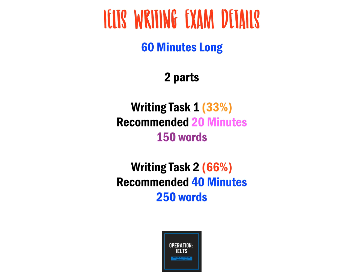So that means to be successful in this writing paper, you have to be able to use every single second of the hour to your advantage. Not only when you're writing, but also when you are planning and when you're editing as well. Those 2 parts of the exam, the planning and the editing at the end, are extremely important, and we're going to go over them in more detail in the future. Now, for Writing Task 2, you're looking to write at least 250 words. And for Writing Task 1, you're looking to write at least 150 words.